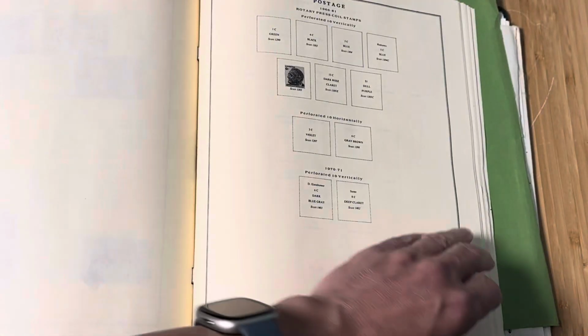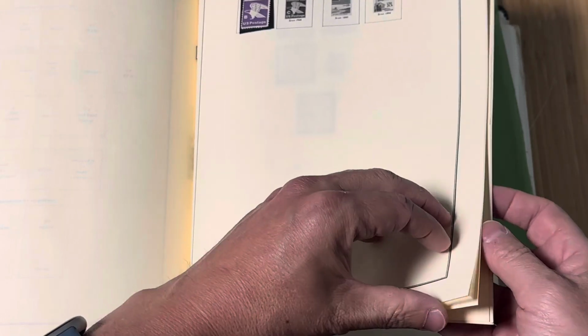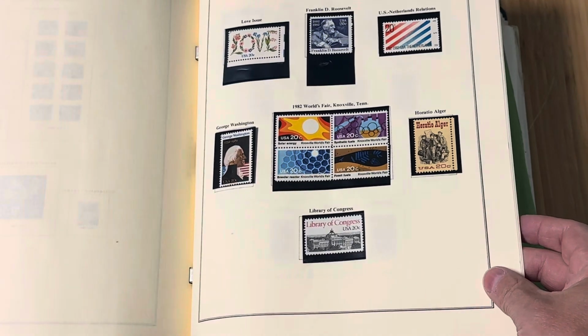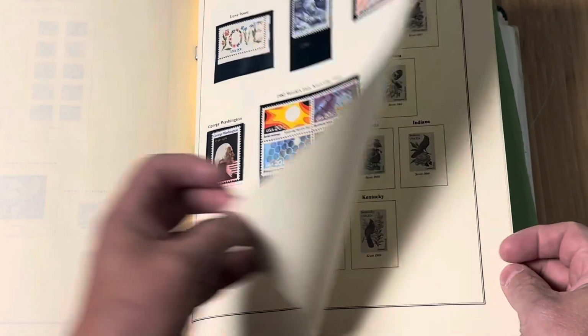Now I just buy those forever ones so that regardless of the price, you don't have to pay more when you get them. Load them up. Coil stamps. All right, I think we're getting kind of close. 82. World's Fair in Knoxville, Tennessee.